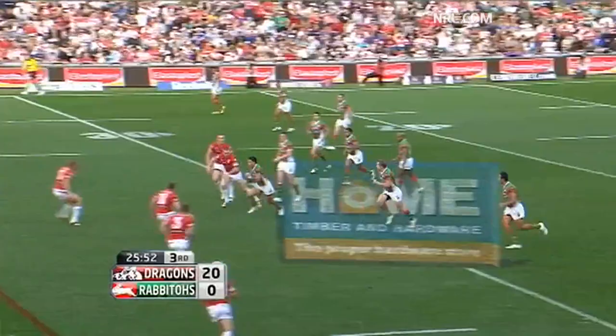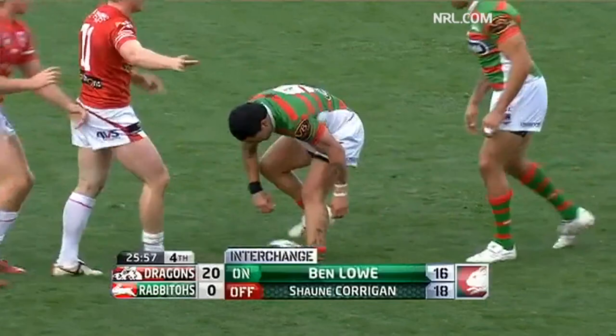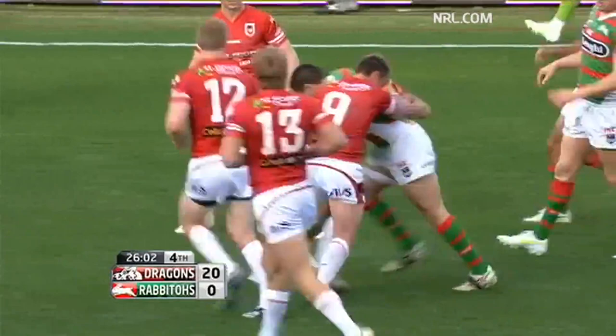Burgess played it. Luke goes away with it. And Isaac plays the ball. Goes to Chris Sando. Away now to the 17, Nathan Peets.